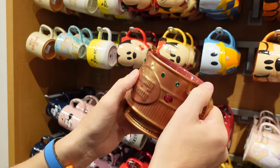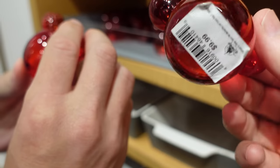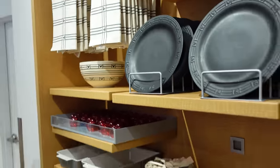Well, you can't really see that properly. It's almost sunk in. I've no idea what these are. I don't know, but they're $9.99. They're not salt and pepper things, they've just got the holes in the top. Section with all the plates and cups and stuff.